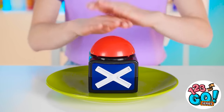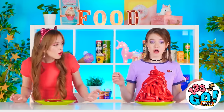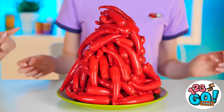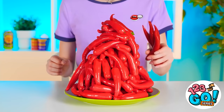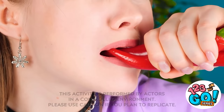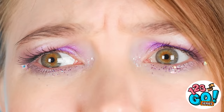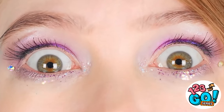Guess I'll just press it and see. Whoa! It just made them appear! You have a whole stack of peppers now! Don't worry! I'm ready to help! This is gonna be horrible. Here I go! Are they gonna be spicy? How long do I have to wait? Oh no. There it is!